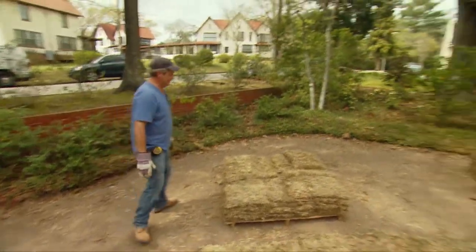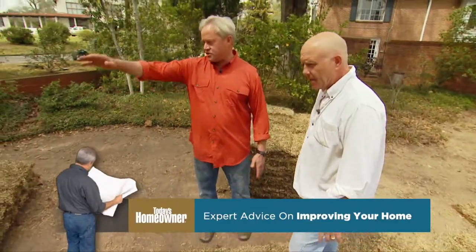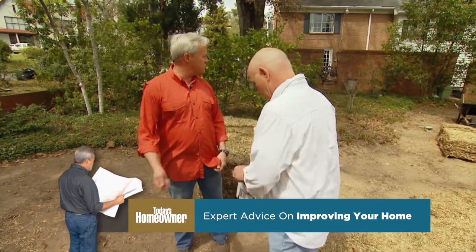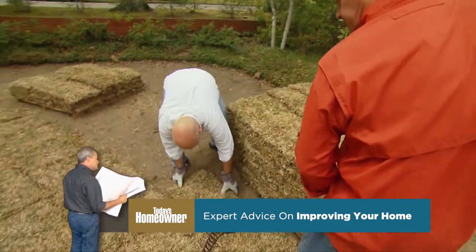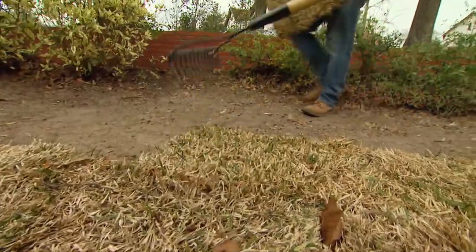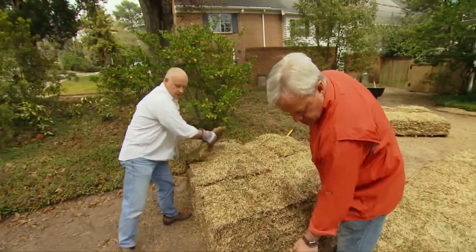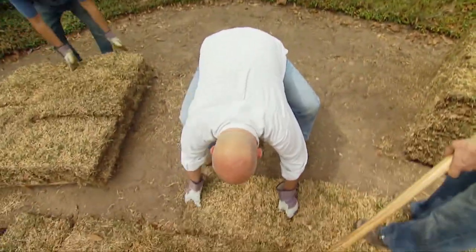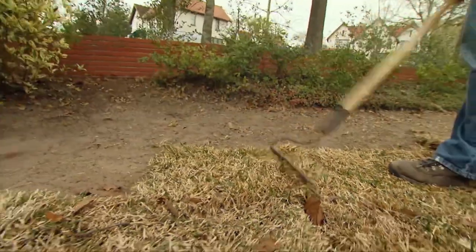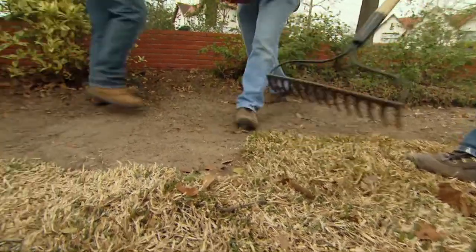All right, Billy, we got a pattern going here. We want to overlap. Don't want to line them up, so we'll just start from one end and just throw it on the ground, and I'll use a rake to kind of position it. Okay, so tell me about care of this stuff. Well, water, water, water. One thing about it, you got some great soil here. It's just a little sandy, so you're gonna have plenty of good drainage. And I'd let it grow for a couple weeks or more before you cut it. Let it get a little tall and then just cut that top third off of it. And this is St. Augustine, so it's good in these shady areas like this.